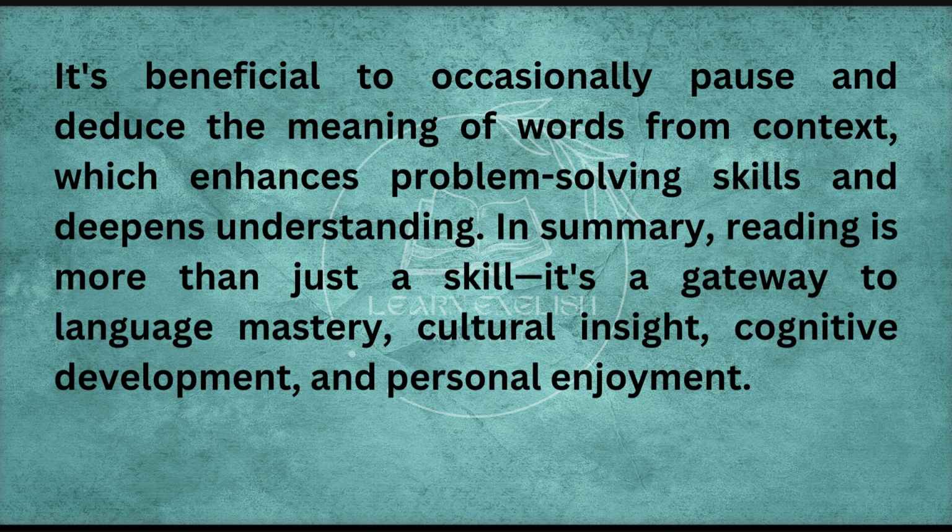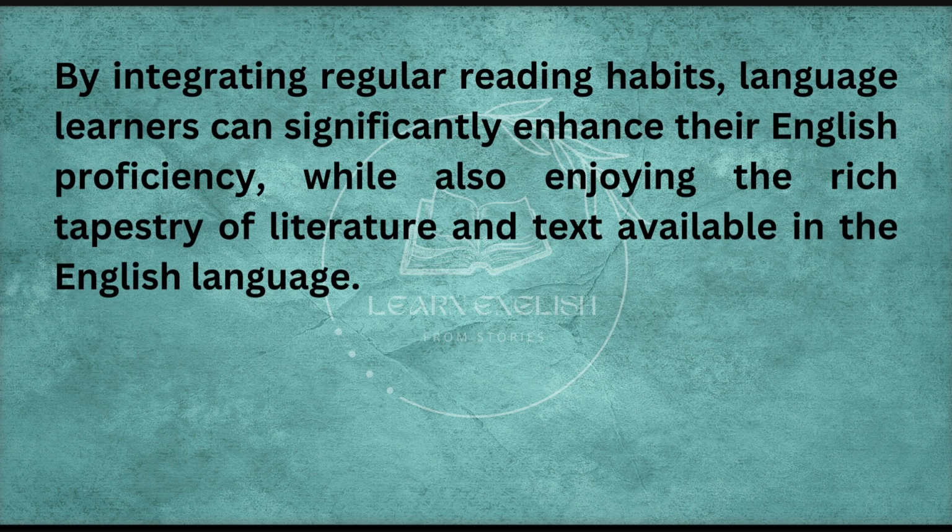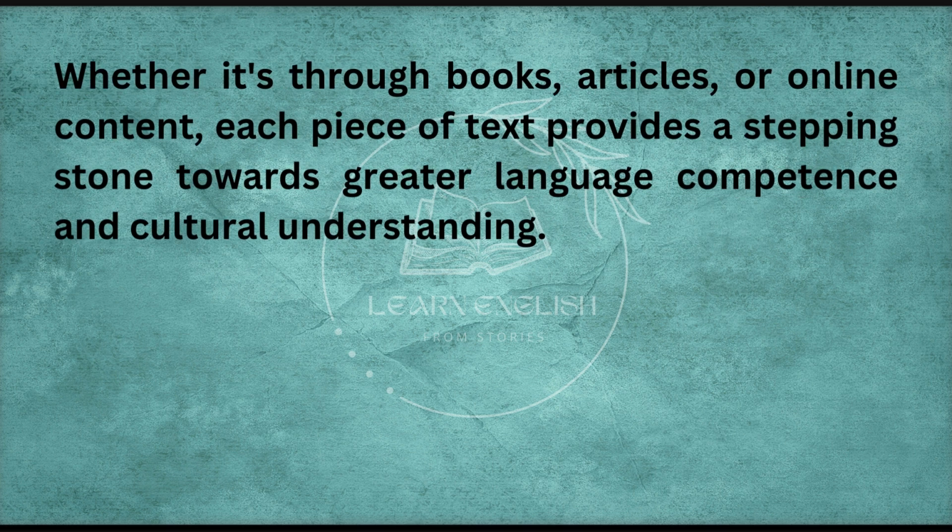In summary, reading is more than just a skill. It's a gateway to language mastery, cultural insight, cognitive development, and personal enjoyment. By integrating regular reading habits, language learners can significantly enhance their English proficiency while also enjoying the rich tapestry of literature and text available in the English language. Whether it's through books, articles, or online content, each piece of text provides a stepping stone towards greater language competence and cultural understanding.